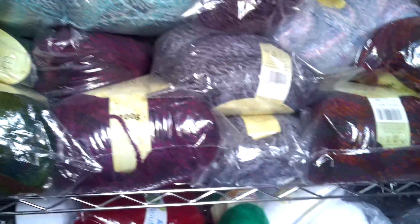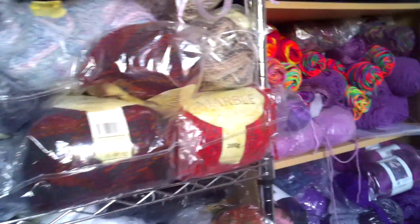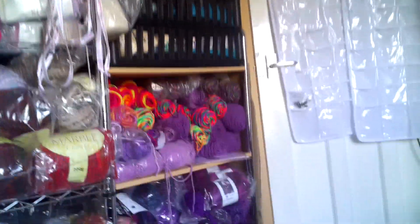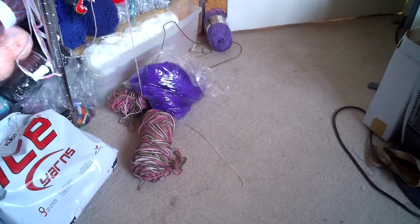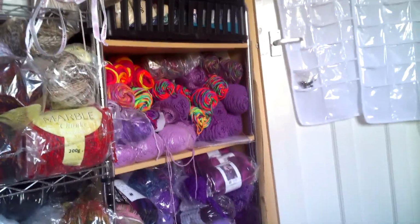And then we're back on to this side here, which has got my lady wearing her knickers. This one is the marble chunky. That's marble. And if you go into the far by the door, that's where I keep all my American yarn. I've had an avalanche, something's fallen on the floor. That's where I keep all the Red Heart and the Karen Simply Soft and stuff like that.